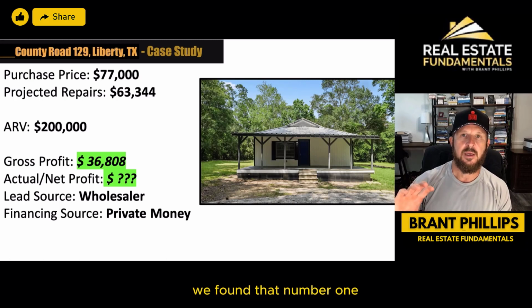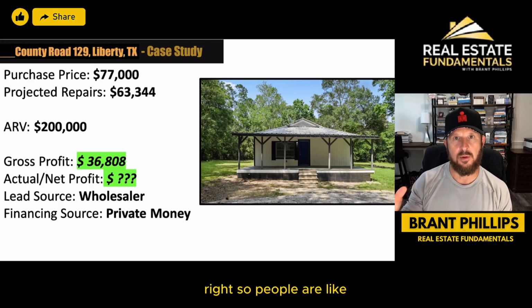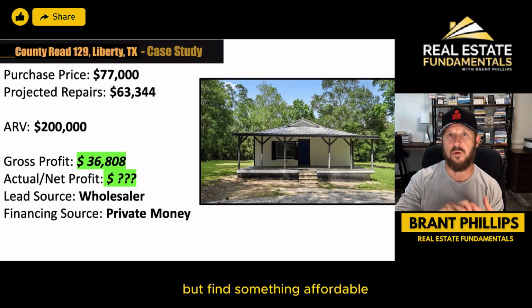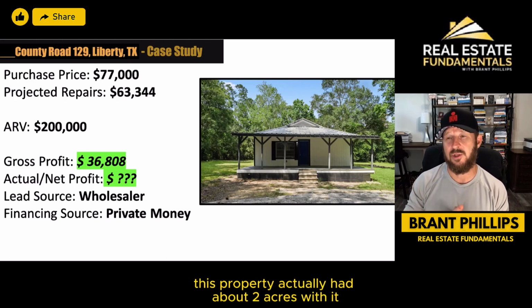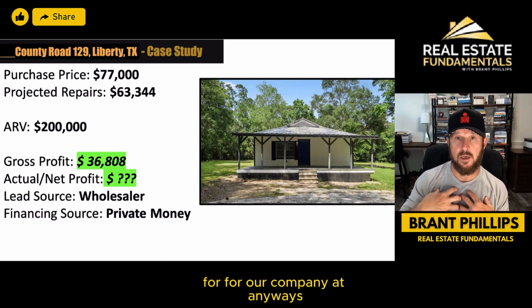We found that, number one, there's not enough housing in major marketplaces for the most part. So people are looking for where they can find something affordable. But two, they like a little peace and quiet, a little fresh air, a little bit of land. This property actually had about 2 acres with it. And it still checked the most important box of all, guys, for our company anyways.